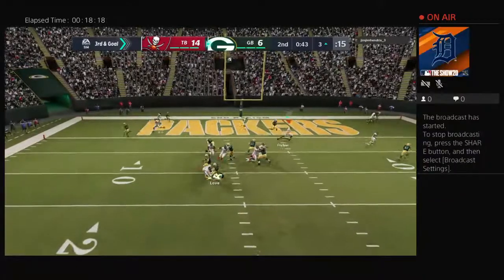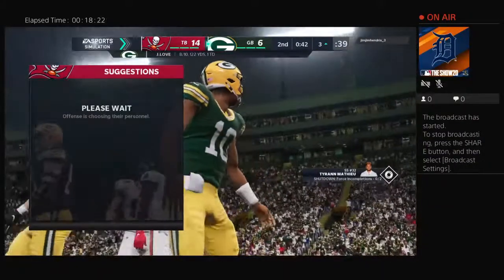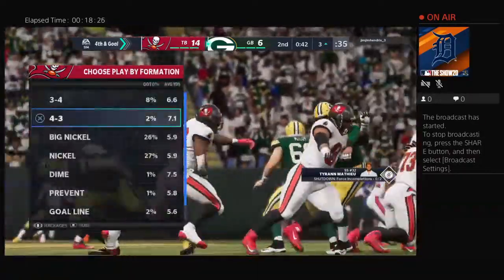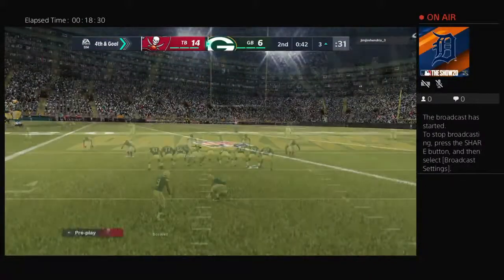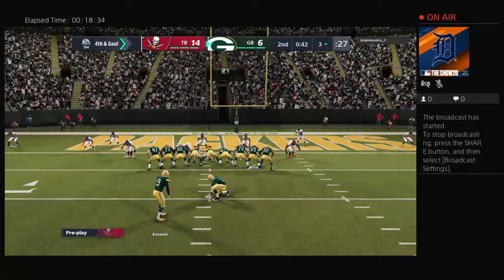Operating from the gun, Love. The Bucs defense stiffens and pushes this to 4th down. So it's been a long drive. They've held the ball for quite a while. Now what do you do here? Well, to me, at this stage after this drive, this close to the goal line, 3 points would be a letdown. I'm going for it here.